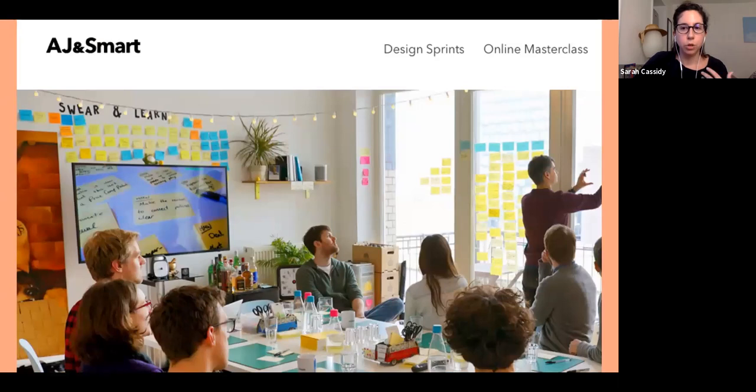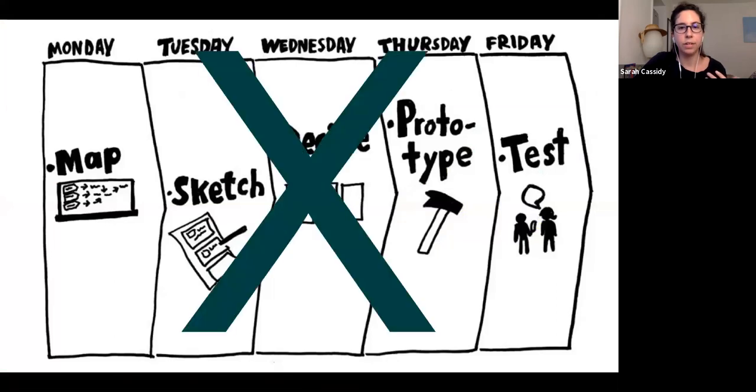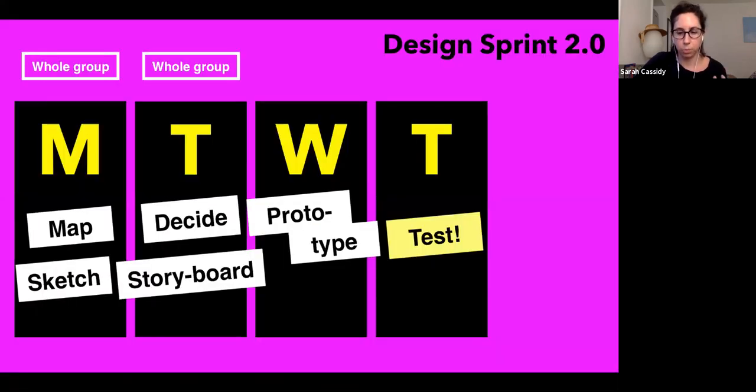In terms of the question of a 4-day sprint, there is an agency called AJ and Smart. They are based in Berlin, I believe, and they have taken the 5-day sprint and condensed it into a 4-day sprint. This is all that they do. That is their business. They took the different exercises involved in design sprints and squished them together. They took the first 2 days and squished them together and then made it so that everything is wrapped up by the Thursday.